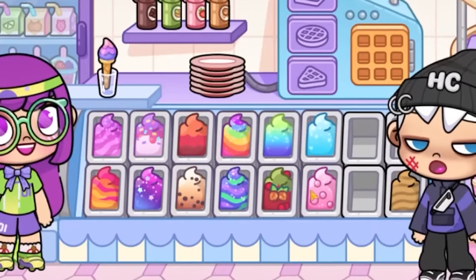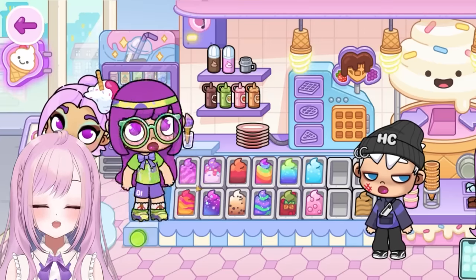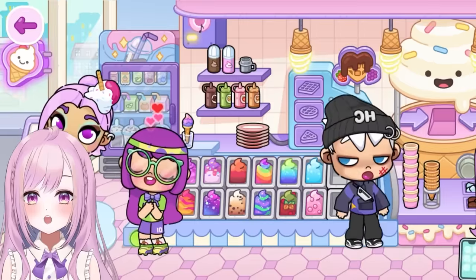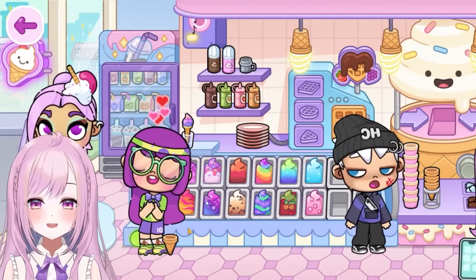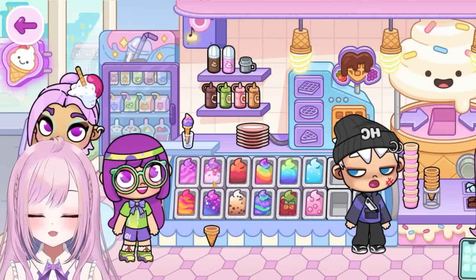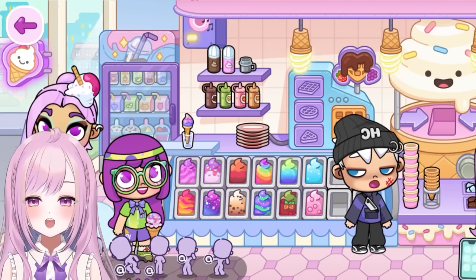Whoa! Changes the rainbow flavor colors? This is awesome! Wow, this looks so delicious and everything. Yummy! There's like Christmas ice cream and all different flavors. Whoa, you're right. Let's try! Which one would you try, guys? Let me know in the comments. Ooh, I'm gonna try this one. The strawberry sprinkle one. Let's eat it.